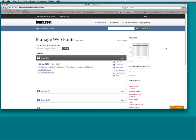So it's a pretty stark difference from the methodology on the old Fonts.com web fonts page, where all of the features and controls were kind of built out on separate pages that you had to walk through. Let's take a look here. You can create a new project through the create option up here, rename it. You can remove or modify the fonts that are associated with your project, specify your domains.